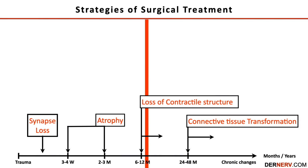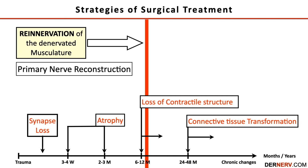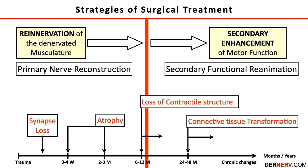I am drawing a red line right in the middle. Before this time, it is sensible to reconstruct the nerve and re-establish the innervation of the muscles, the so-called primary nerve reconstruction. After irreversible changes have occurred in the muscle, movement can be restored only by means of secondary methods, also termed secondary functional reanimation.